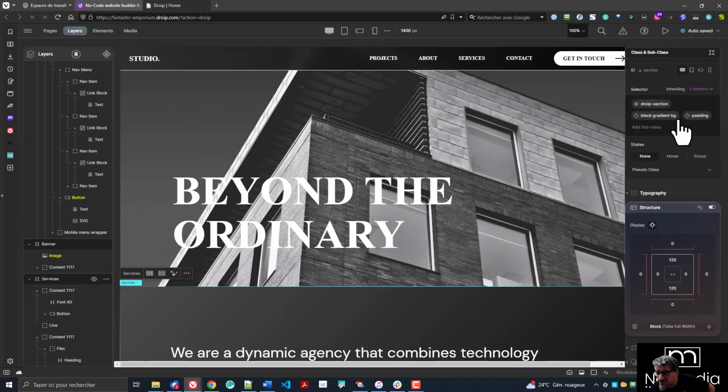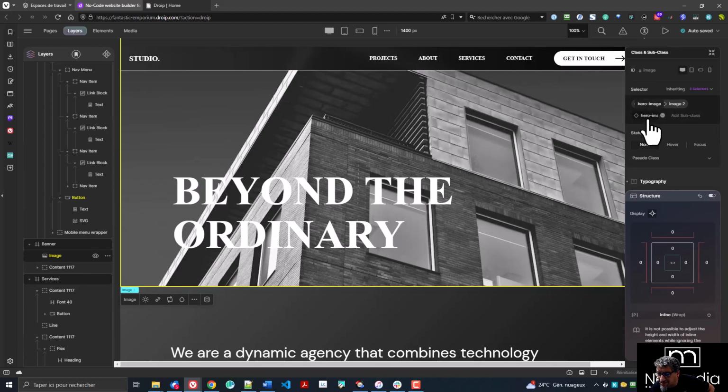Am I changing the arrow here, the arrow? Or where do I put it? On image one, on image two, on hero image? How do I know?